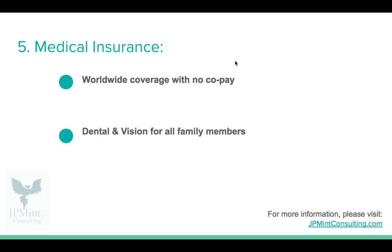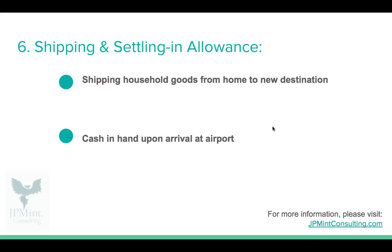And then shipping and settling in allowance. Some schools will give you a shipping allowance, a certain amount of money, and you can hire movers to come in and pack up your whole house. It might not cover everything. It might cover some of it. You might have to pay out of pocket, but then some other schools have a very generous shipping allowance. So it all depends on what that is, and then also getting estimates from the shipping companies.